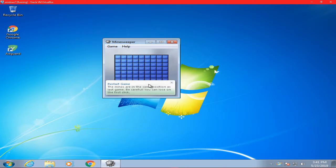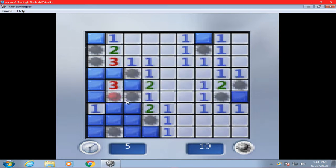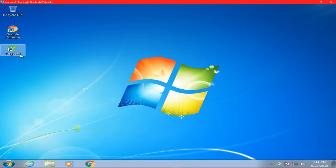Damn it. Okay, restart. Wait, can I do this full screen? Oh yeah, I can. That looks so much better. Ish, not really. Okay, I think I'll exit. Let's try watching a video on here today. Let's see how it's like. And of course, as you can see down there, it's downloading an update.